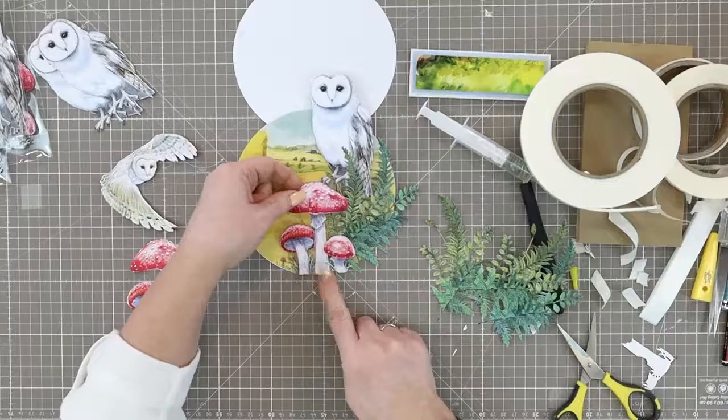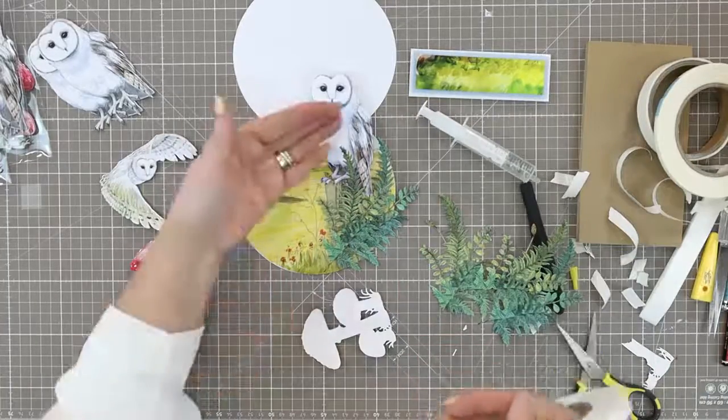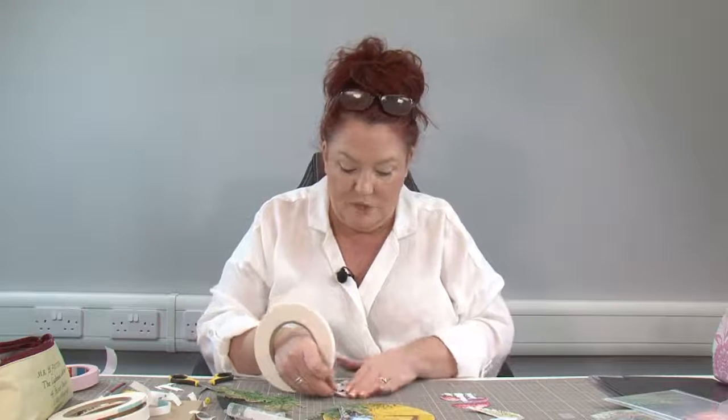Now I'm going to sit this in front of the ferns as well. So again, I'm building it forward. I started at the back with our lovely Duke, and I'm now building that perspective. I'm bringing it all forward.